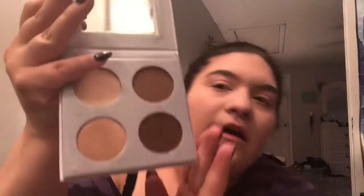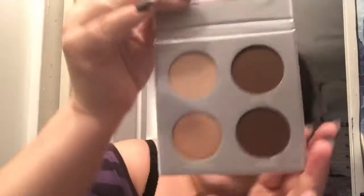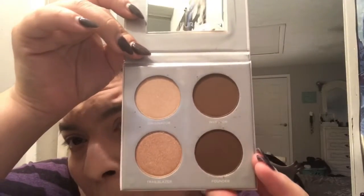This is the Pure Sculptor palette. Assume it is contour. Boom. There's this little guy. Boom. Look at that. I really like these. I love it. I really like that. Okay, I don't know, maybe it's just me being crazy, but it smells like dessert. I'm not gonna lie. It just does. So, let's see what we got.